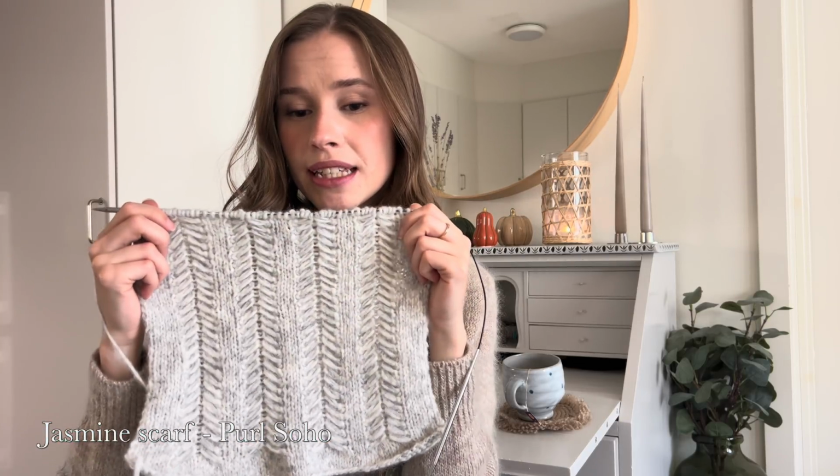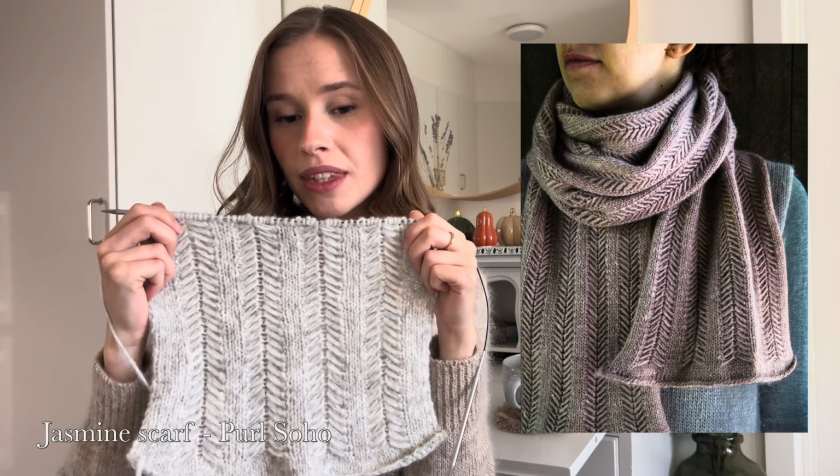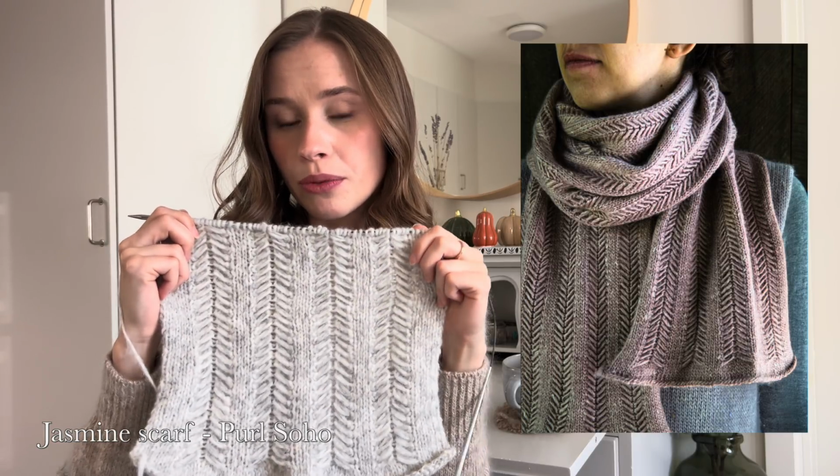And the last work in progress that I would like to share with you is the jasmine scarf. So here it is, the jasmine scarf, a pattern by Pearl Soho. It's a free pattern available on Ravelry.